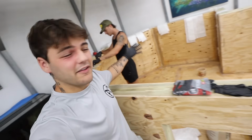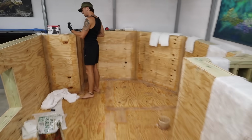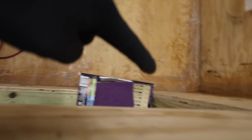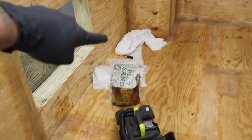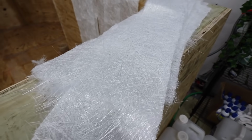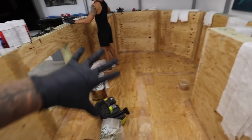So that's what we've gotten done thus far. That's how we've got where we are. All we have now left to do is this corner here and all of the inside corners like that. All the floors are done. And then if we have any leftover, which we probably will because there's a lot of fiberglass, we'll do some spots that we think need it.